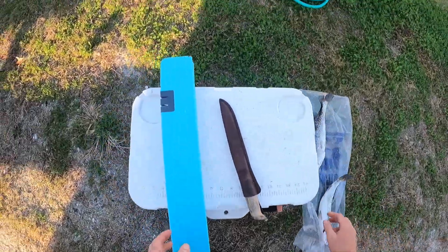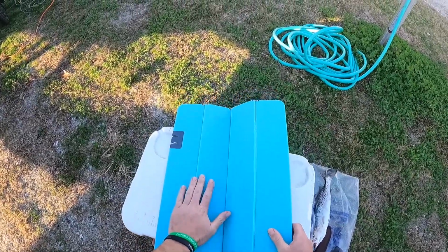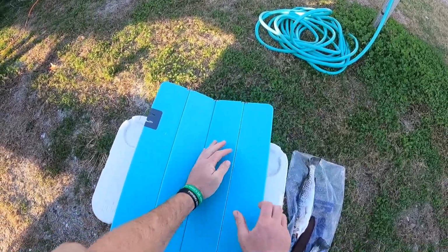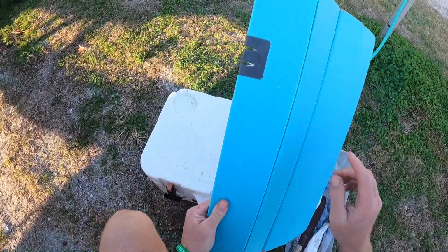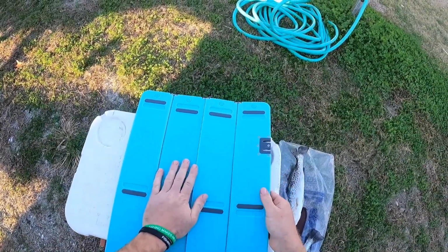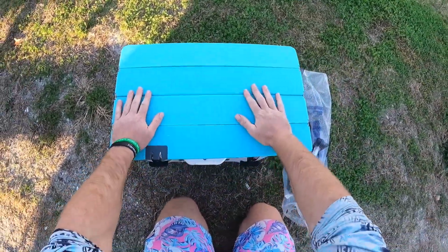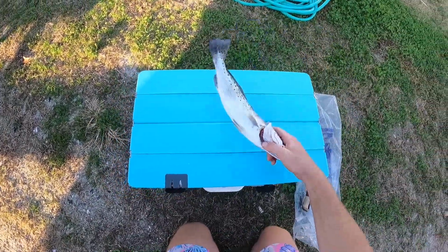All right, check this out, guys. I got this from TOADFISH Outfitters. It is a fillet board that folds up and then it locks into place, and it even has, check that out, it's got a knife sharpener right there. That's pretty sweet. There you go. Well, that's not too shabby, and it'll fold right up.